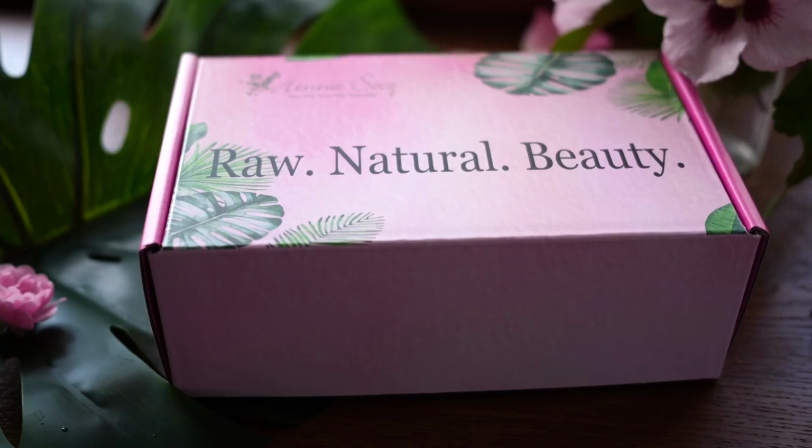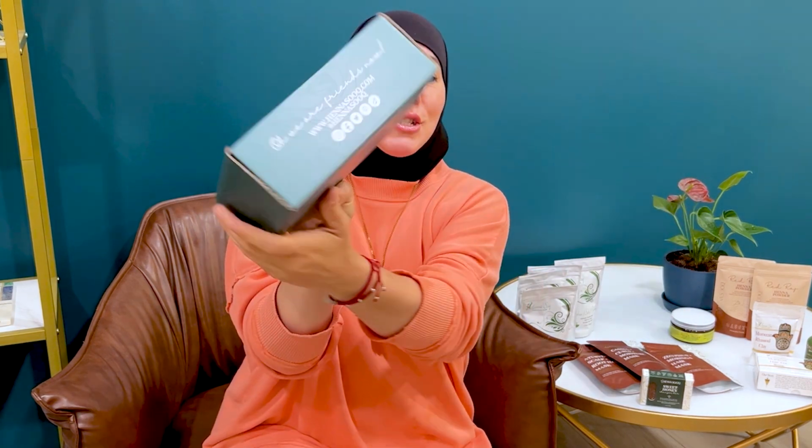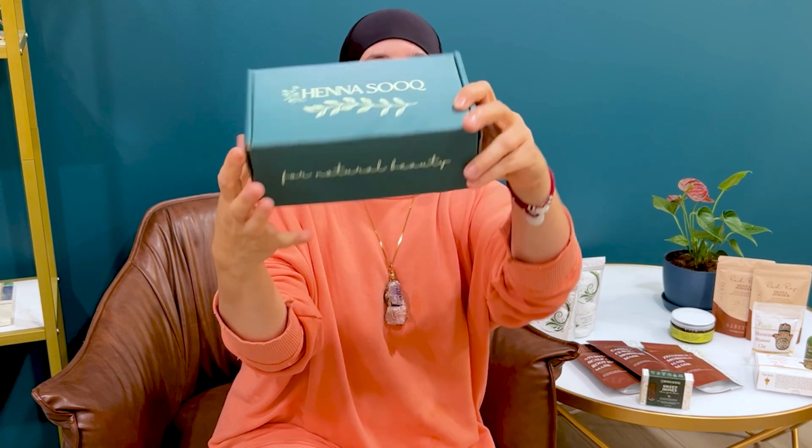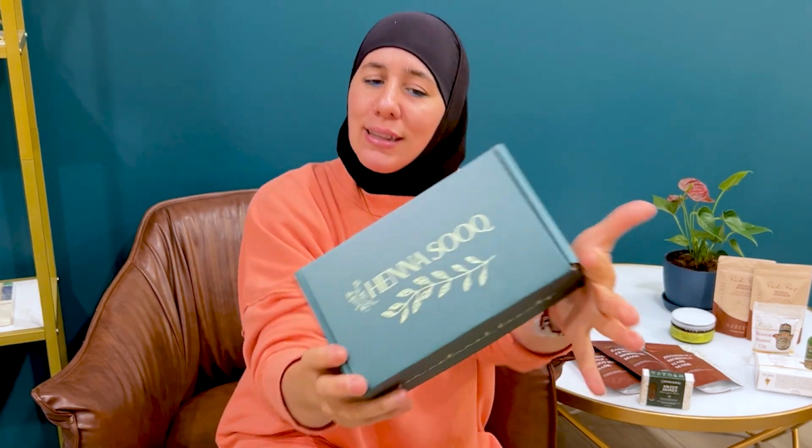So do you remember when the pink boxes used to come out in October? Well, we got a new box for you guys and it's sitting right over here. It is a brand new, super cute box that you guys are going to absolutely love. I mean, look at the color. Isn't it so cute?